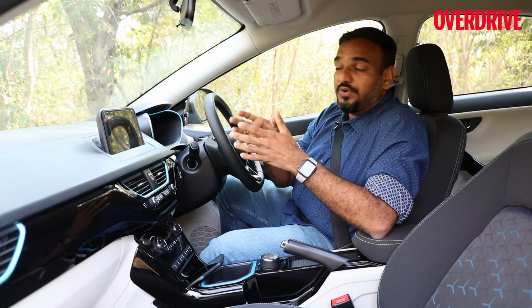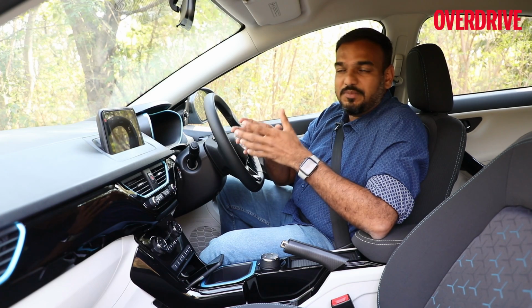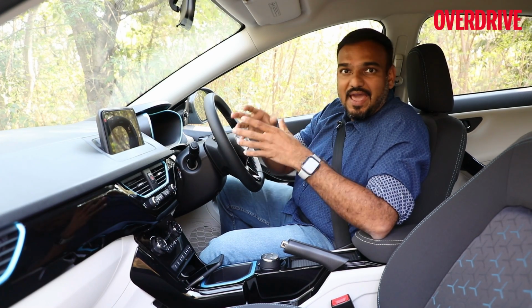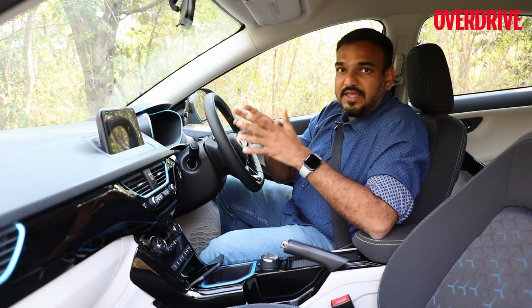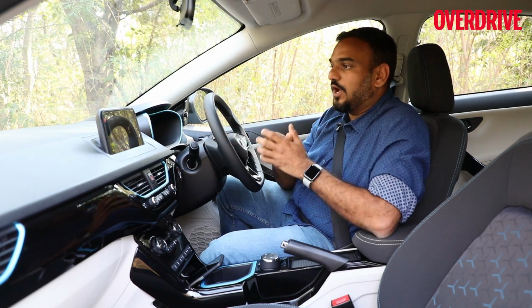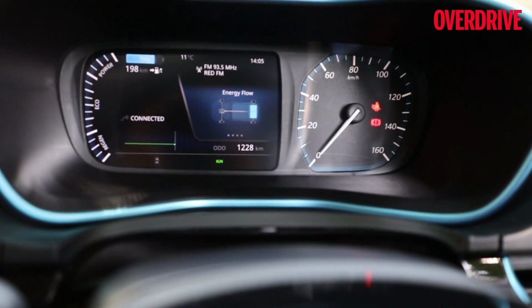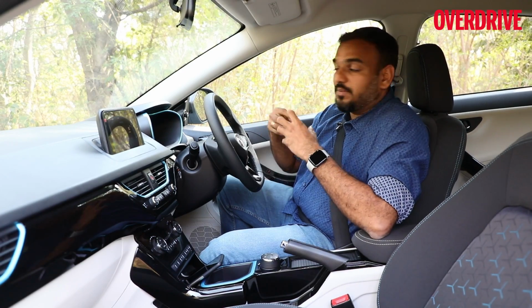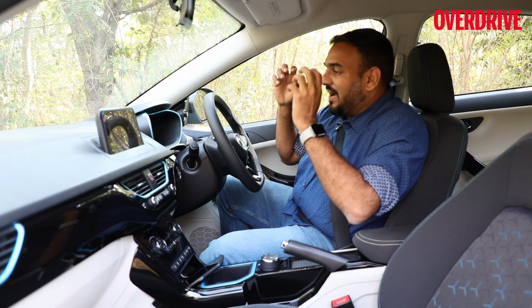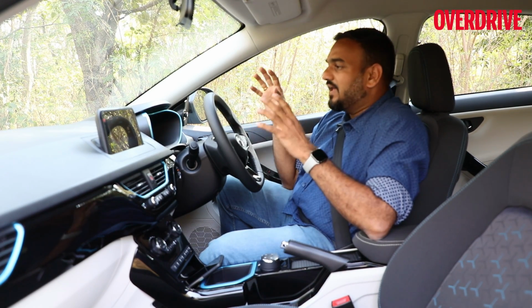We have not been able to really test out all the connected features yet because the functionality, the app, all of that will only be activated once the car goes on sale. Until then, we'll just have to live with this layout for now. You also get a big digital display in the instrumentation. It gives you a wealth of data. It gives you a nice cool animation about the battery charging and the battery powering the motors and all of that. It all looks nice.